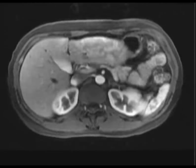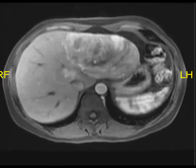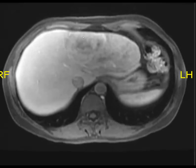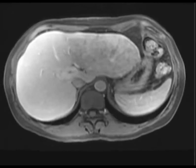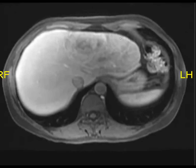But I want to point out the same thing, that it has a similar enhancement pattern: markedly heterogeneous arterial phase hyperenhancement, and then some areas of washout. If any part of the liver that the lesion demonstrates washout, you say it's washing out. It doesn't matter that it's a little bit or a lot. Anyway, this was resected, and this is lipid poor AML.